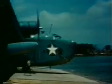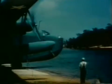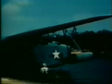But the PBY was not without its competitors. The more advanced Martin Mariner twin-engine long-range reconnaissance bomber was also a very effective flying boat. It continued in production in various forms long after the war. This particular model re-equipped many of the older Catalina squadrons as the famous consolidated flying boats started to age.